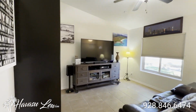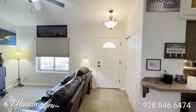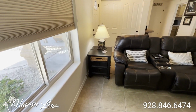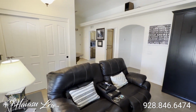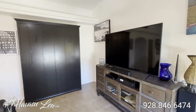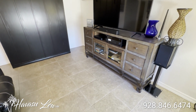This is in an HOA, and the HOA dues are $250 a month. It's kind of just an open floor plan. So there's no vacation rentals allowed in this complex. It's basically 3-month minimum, so you can still cater to the snowbird market if you prefer. That looks like a Murphy bed right there, so that would come down for extra sleeping.